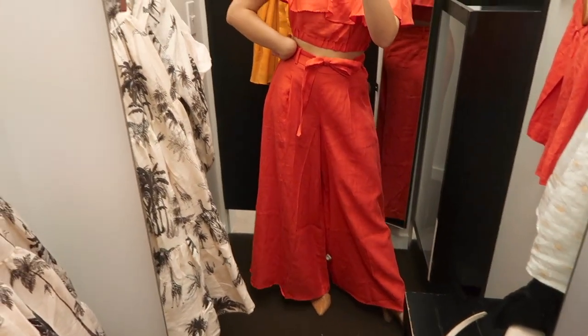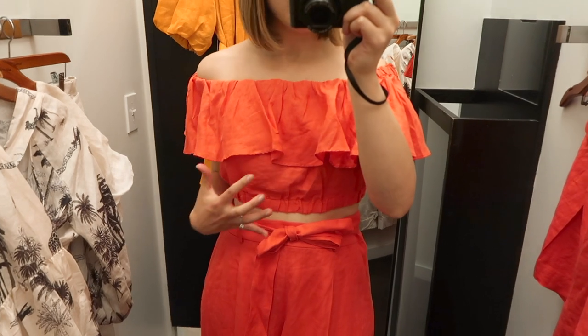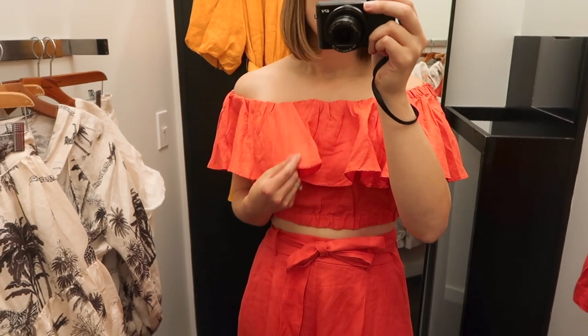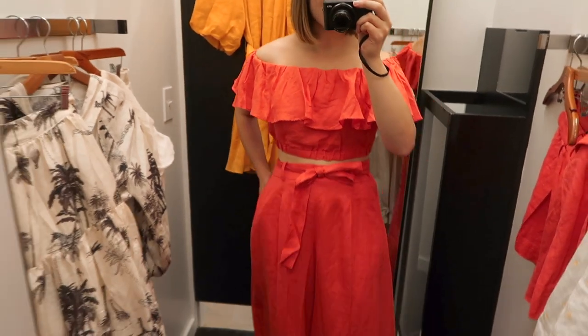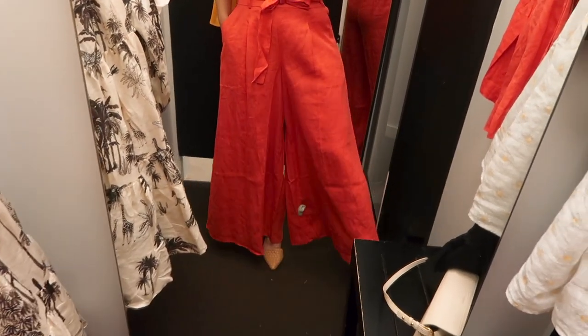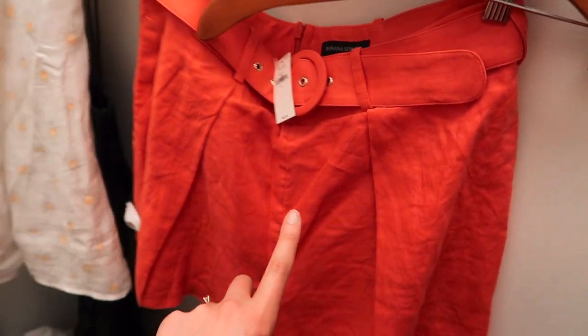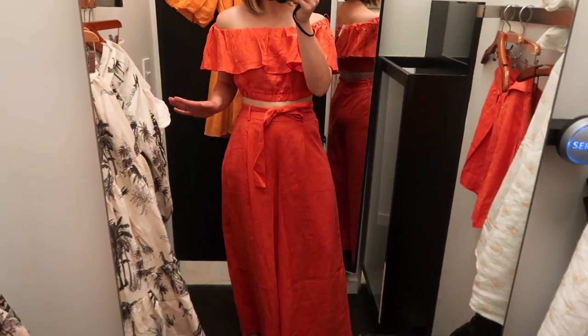cream or a pink or something a little bit more romantic, which this is definitely in a romantic style, but the color is just so bright. I don't think that it would get the wear if I were to get it like this, but if they made this in a cream or a really pretty soft pink, I would love it. And this set does also come with these shorts as well, so you can get either the wide leg pants or the shorts. And the shorts I did get in a size 8, so I'm gonna try these on and see how they fit. But honestly, these pants are just absolutely beautiful.